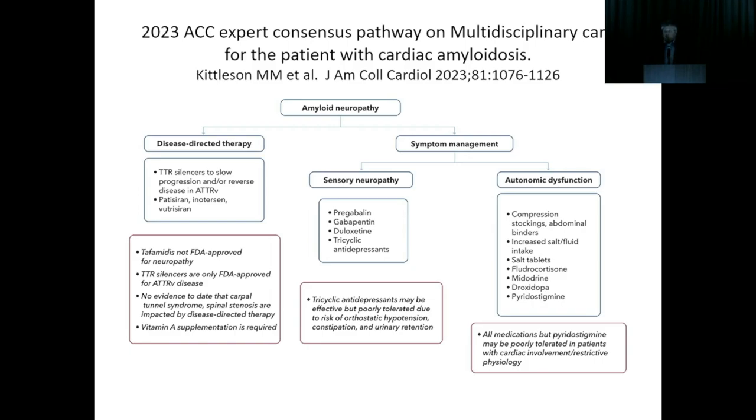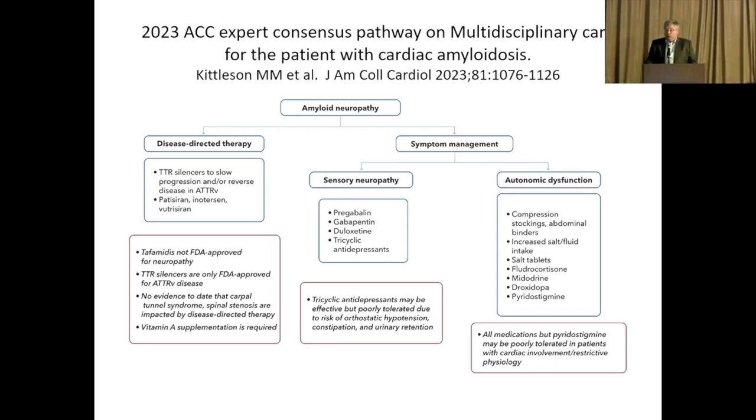But on the right-hand side, you can see recommendations for treatment of the symptoms. So there are a number of medications that are used for predominantly pain of sensory neuropathy, so pregabalin, gabapentin, duloxetine are medicines that are effective. Tricyclic antidepressants can be beneficial for nerve pain, though there is a little highlight there that because of the concomitant effects of amyloid, they can often cause urinary retention and orthostatic hypotension, so they're not always the best medications for people with amyloid neuropathy pain.